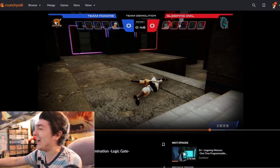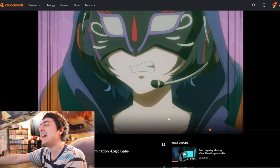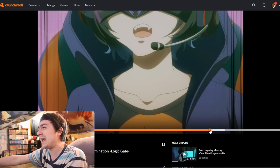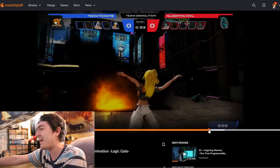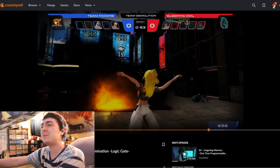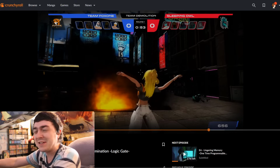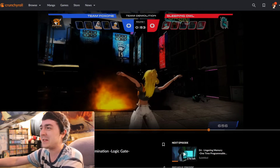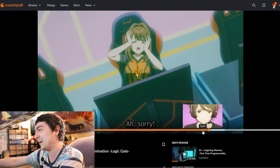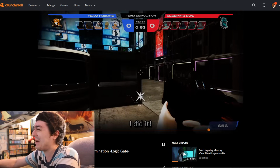The ragdoll is just amazing. I mean, there's just something to be said about seeing ragdoll game physics within an anime. It really is a unique take. I'm so used to anime using CGI, but seeing an anime actually designing a game to do something like this with the ragdoll, the physics here is just so good.